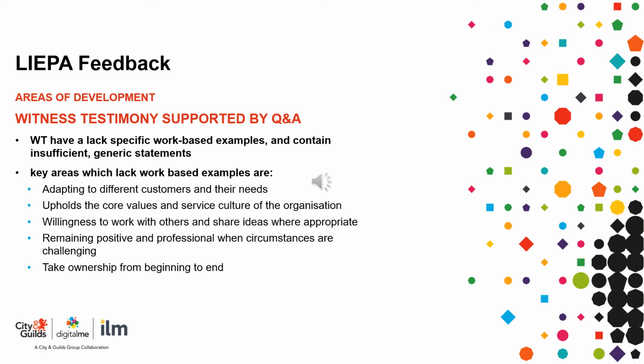So please make sure that when you're using a witness testimony as the evidence, the work-based examples do cover those key areas, because those are the areas that we are finding learners are struggling with.